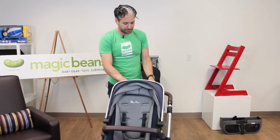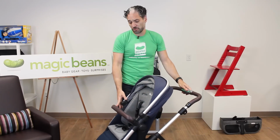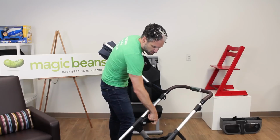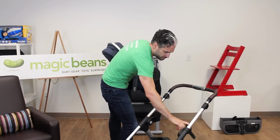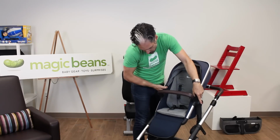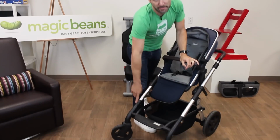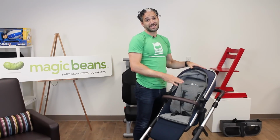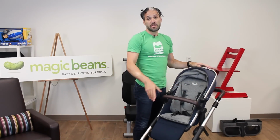Opens right back up. So when you want to turn into a double stroller, all you have to do is lift these up. And then you add 2 adapters at the bottom and you add a second seat. There is a higher weight limit in the upper seat than the lower seat.